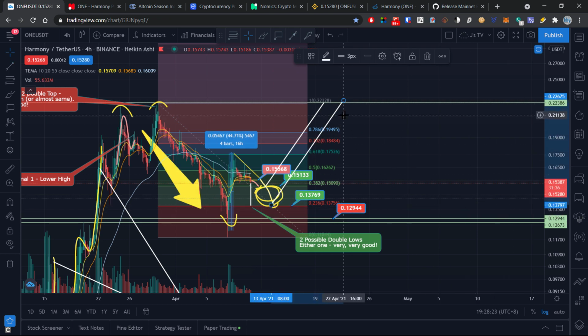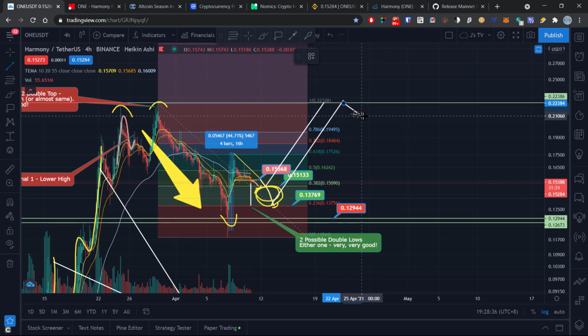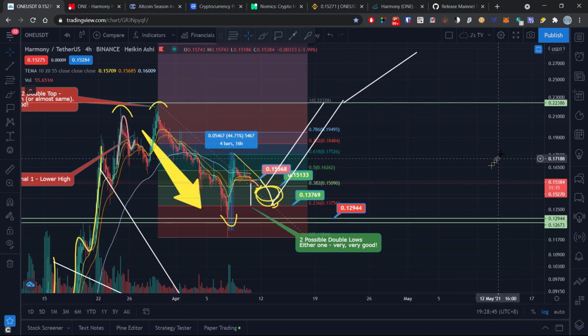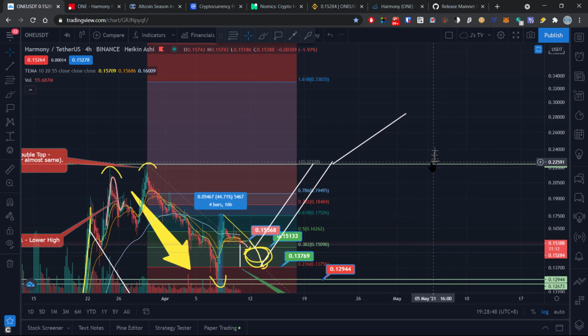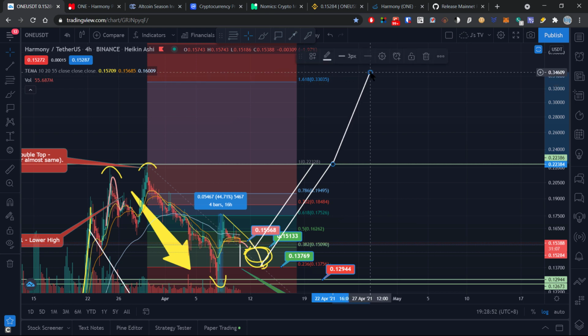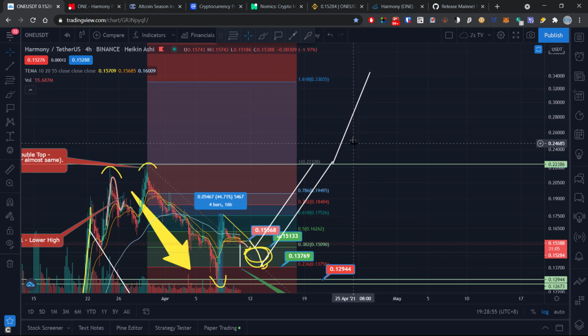Either one of them is going to go up here. And after that, I'm sure we'll probably have at least a short correction for 1, 2, 3 days, so you'll probably see something like this before heading on up. And then, like I said, our first price target is our all-time high at about 22.4 cents. Then our second price target is going to be about 33 to 36 cents, somewhere in that range. But I'm sure we'll have a couple of hiccups in between.